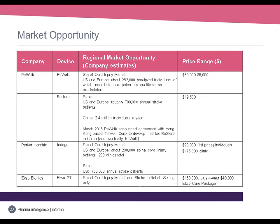Parker's device is listed as $98,000 for individuals and $175,000 for the clinic. But I was told that the clinic essentially gets a set of 3 devices. As I mentioned before, the device comes in small, medium, and large, and that allows physiotherapists to mix and match to fit each person properly. Exo GT costs $160,000 and comes with a 4-year, $40,000 care package, and it has a next-generation gait therapy software that allows physiotherapists to customize programming.